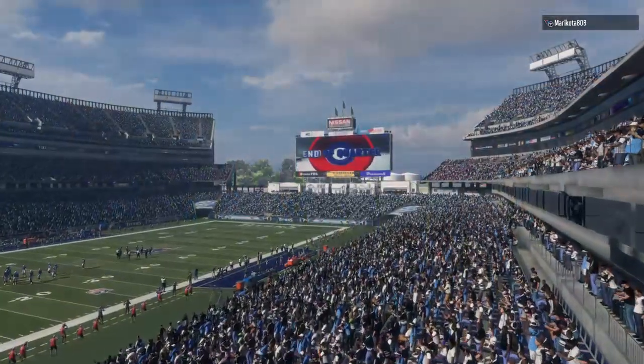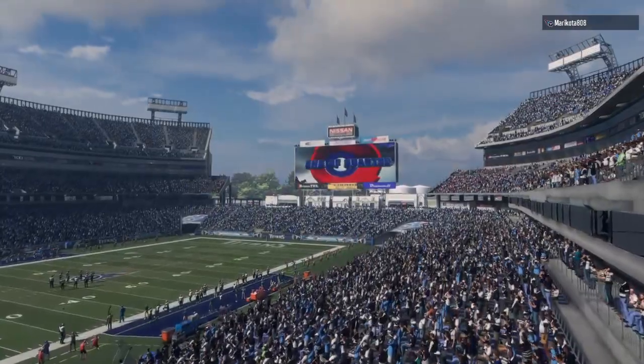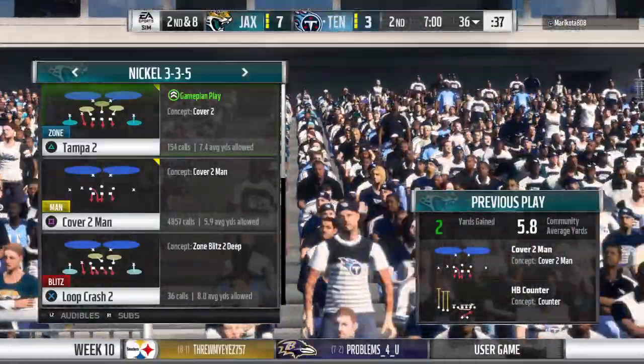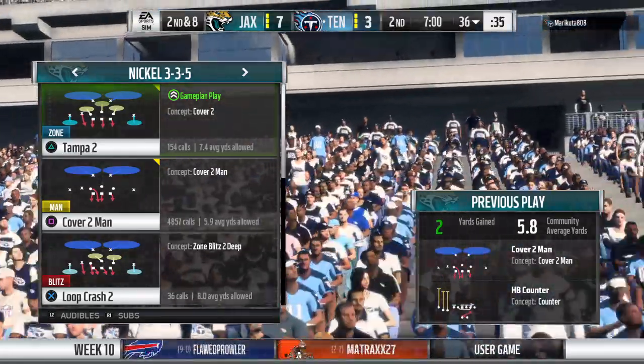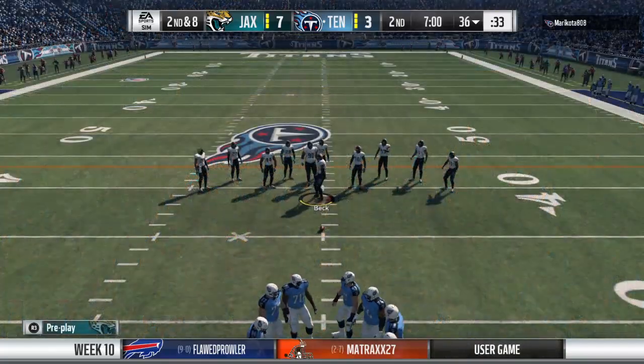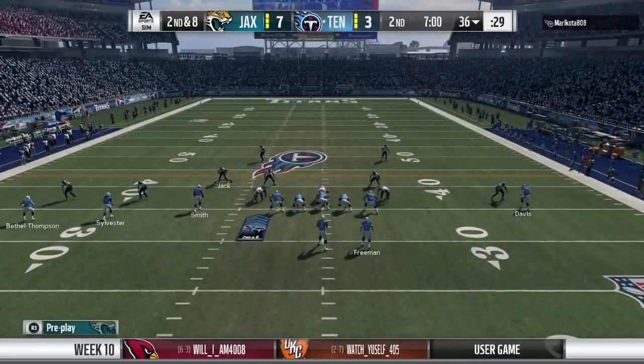With the former Volunteer Charles Davis, I'm Brandon Gaudin. It's the Titans with the football here to begin quarter number 2. They've got a 2nd down and 8 to start things out. And on the outside, they're playing press coverage.